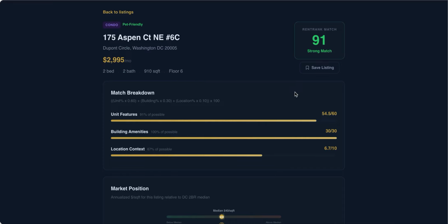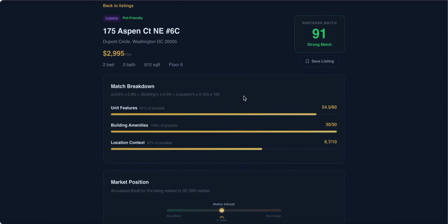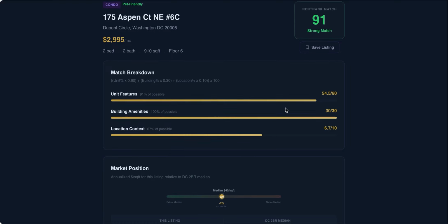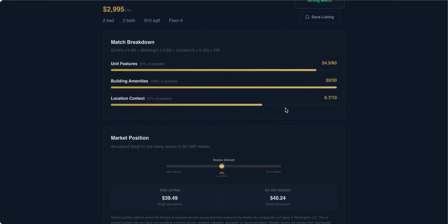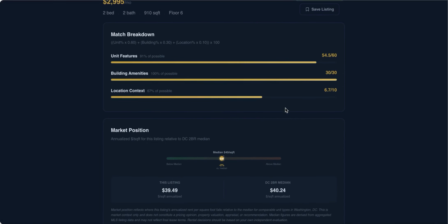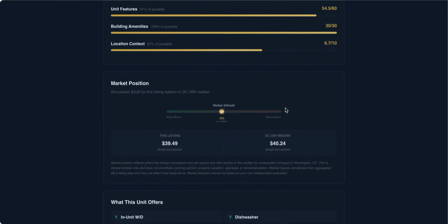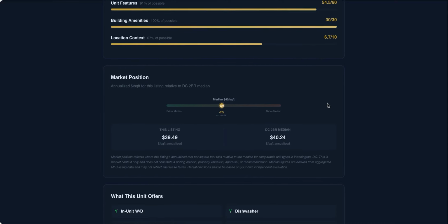At the top, the address, neighborhood, price, beds, baths, and square footage, all displayed exactly as provided by the MLS feed. The match rating breaks down into 3 weighted categories: unit features at 60%, building amenities at 30%, and location context at 10%. The user can see exactly how each category contributed to their personal match rating.